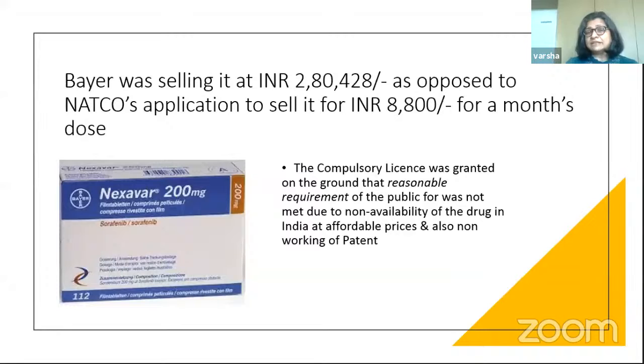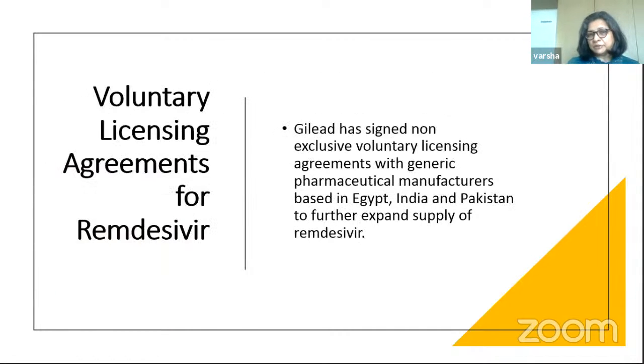So Bayer was selling this drug at an obnoxious cost of 2,80,000, and Natco decided to sell it at just 8,800. And they applied. They told the patent authorities in India, look, Bayer has taken the patent and they're not doing anything about it. So the Indian public is suffering. So compulsory licensing was granted to them.